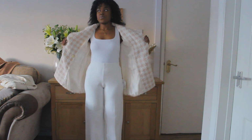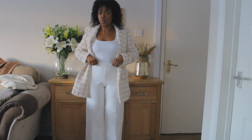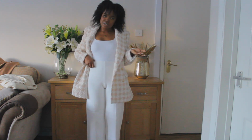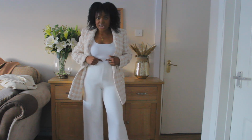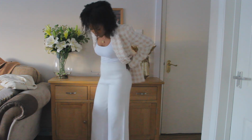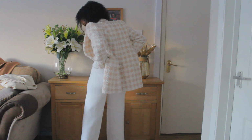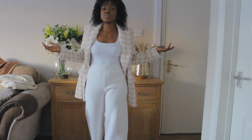So I bought this in like 2019, 2020, but I've never had the chance to wear these trousers because, one, I was living in Greece, and two, I don't have a top that matches. All the tops I have are white. I need to find a cream top. So yeah, love them. Got them in the sale. I think they were like £20. They probably had a matching top, but I just wasn't lucky enough to get it.